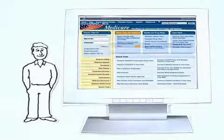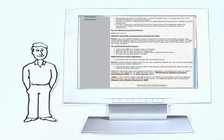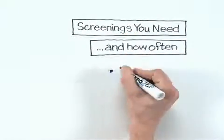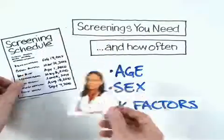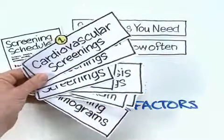Gary found a website, www.medicare.gov, where he got a lot of information for his mom and dad about Medicare's preventive services. He learned that the screenings you should get and how often you should get them depend on your age, sex, and risk factors. Your doctor can suggest the screening schedule that's right for you. However, this list will give you a general idea of what you may need.